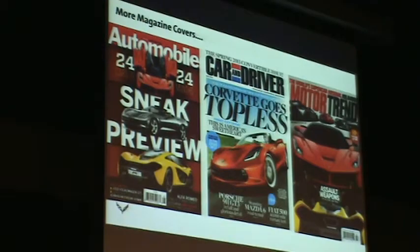Next slide. And then, just like on the coupe, there are a lot of magazine covers also on the convertible introduction. Next.